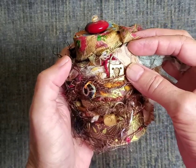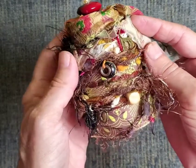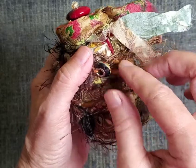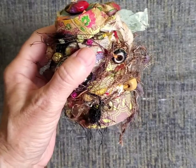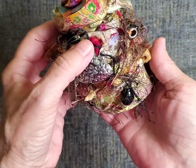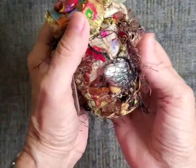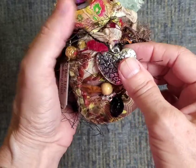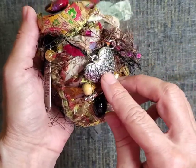The lock is marriage and consistency. A glass bead, a wooden bead, another heart right here. Heart is all about compassion and understanding. We also have a silver heart here. Now, silver heart is representing the metal element in Feng Shui. It represents righteousness, integrity, and joy.